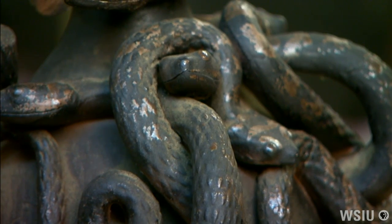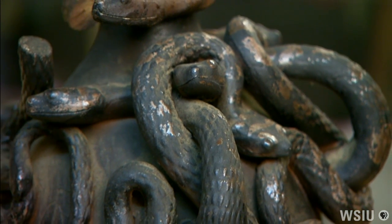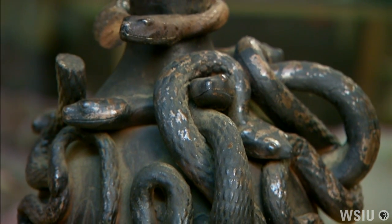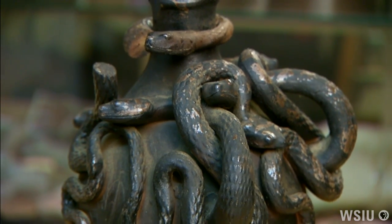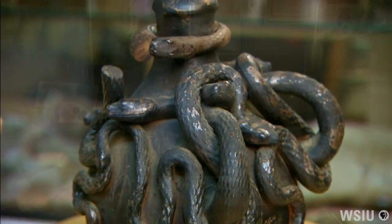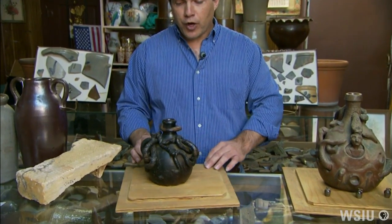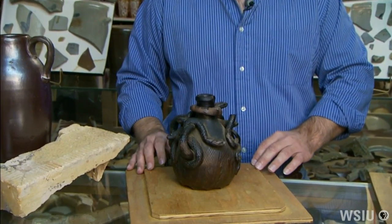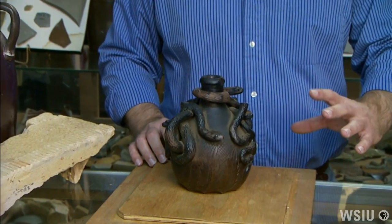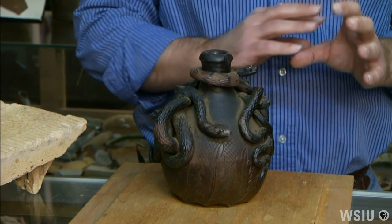It's a little more simple, but actually to me, this jug may have more of a temperance theme because its appearance is very ominous. You have this small whiskey jug with 9 black vipers crawling amidst the jug, nesting around the jug. So when you go for a drink, they're just going to strike you and hang on.